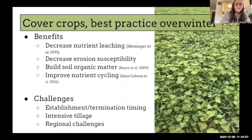So the benefits of cover crops are very well established. They can take up nutrients that may have been left in the soil after fertilization that the crops didn't get to. They protect those nutrients from leaching by holding them in their biomass, protecting waterways. And they also physically protect the ground from erosion. And we saw that's important because we're getting most of our rain during the off season, or the non-production season.